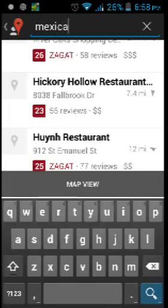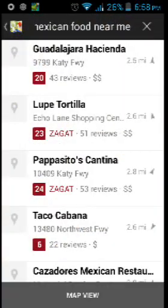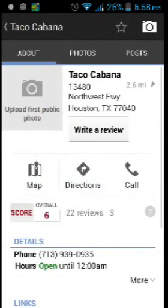Mexican food near me. Okay. Say you knew exactly what kind of food you wanted. Then you have narrowed it down, and you can actually pick the one that you want to go to. Now here's one that I've actually eaten at, Taco Cabana right here. This one happens to be on Northwest Freeway, and it's 2.6 miles away from my current location.